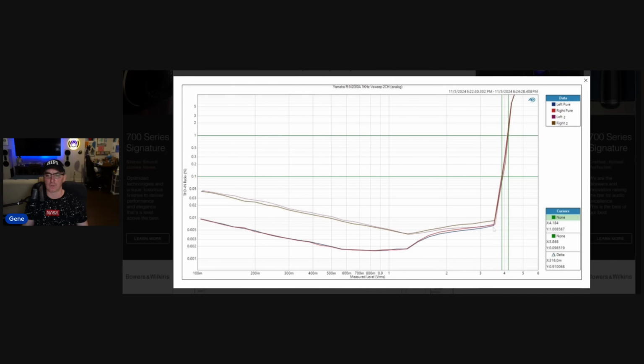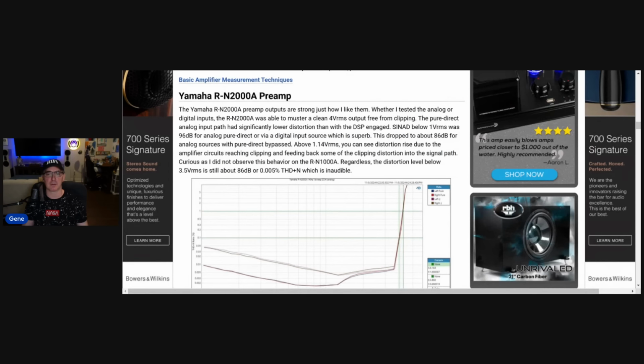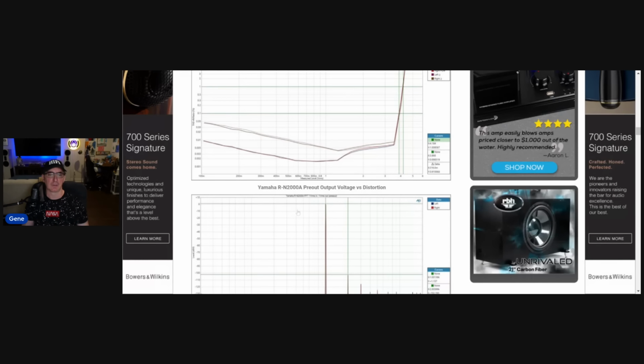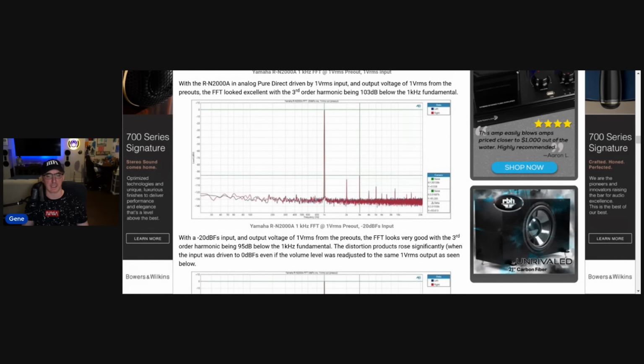So even close to 4 volts RMS, we're still at under 0.01% THD plus N. So this thing has plenty of preamp output voltage, and it's very clean. Like I was saying before, when you're in pure direct mode, you're at like 0.005% under most operating conditions. It's a good preamp. And if you look at the FFT at 1 kilohertz in pure direct, the second order harmonic is like 103 dB below the fundamental. That's really clean. The preamp output's really clean. I don't see any ground issues or anything like that. It just looks really nice.